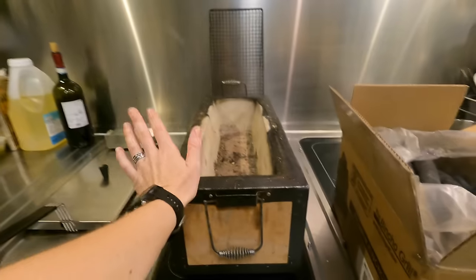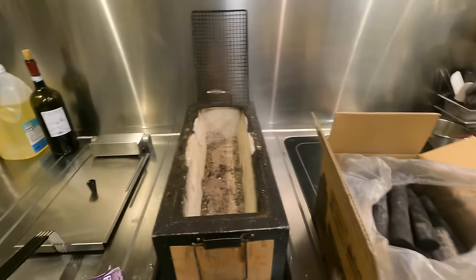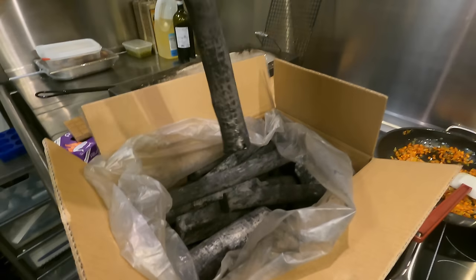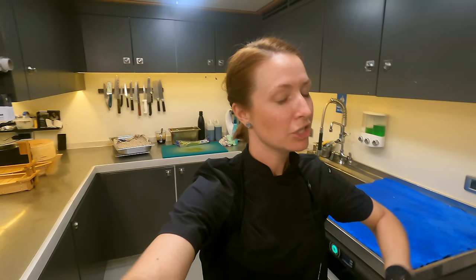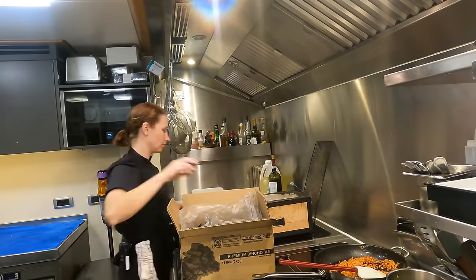This is pretty cool. We got a nice easy dinner tonight. I went Japanese and I'm gonna get the konro out, which is our Japanese barbecue. Very special charcoal here. So I'm gonna get these guys lit up. I'm gonna be cooking chicken yakitori on the grill. Just chicken thighs, no hearts or livers this time, just chicken thighs.